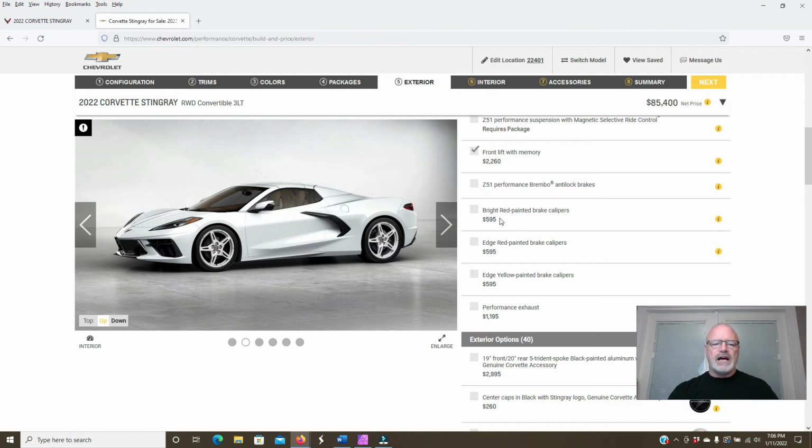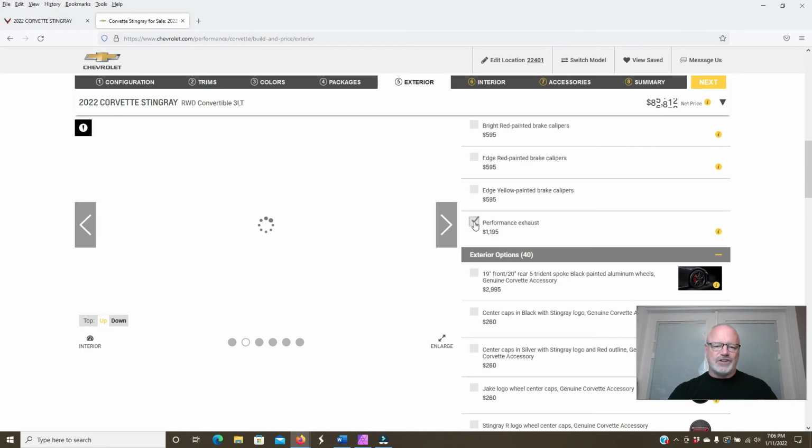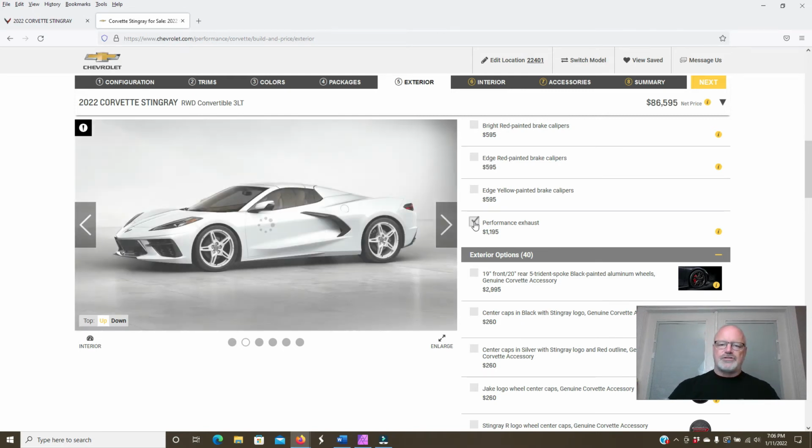Now, a lot of people like the brake calipers being a bright color, but for myself, because I don't have anything bright on this, the black calipers are perfect. And where else I would want to spend some money is right here on the performance exhaust. Generally, with a factory option performance exhaust, they will claim a little bit higher horsepower, but you get a better sound out of them, and you don't have to go through the headaches.